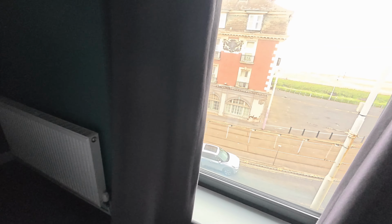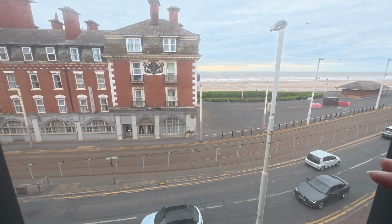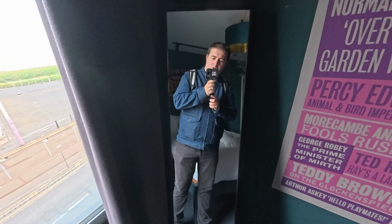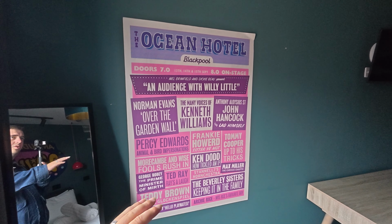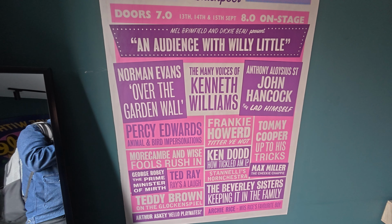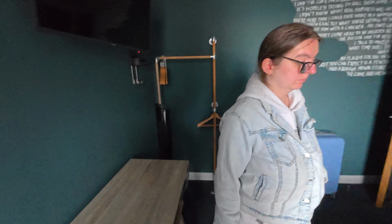So yeah, as I say, another nice view of the promenade and the sea front. It is looking a bit rough out there, but it's a bit windy as well. Got a nice little decor of a window, a little Blackpool poster of the Ocean Hotel, showing all the acts that used to be in Blackpool over the years and all that stuff. So yeah, the room in here is not too bad.